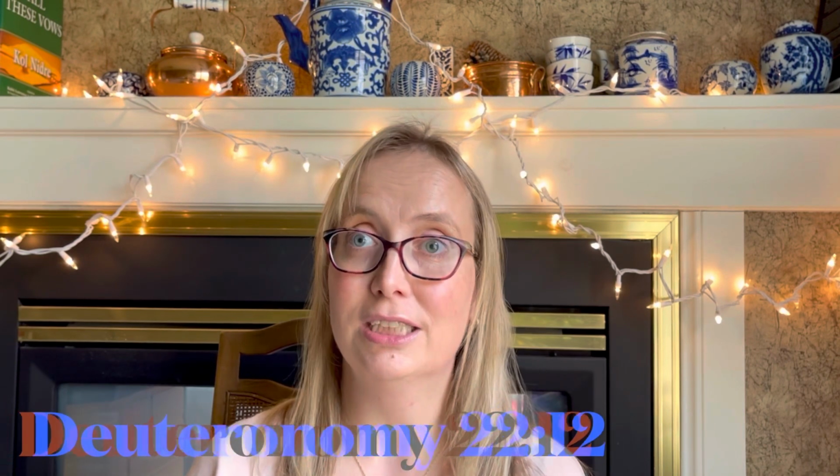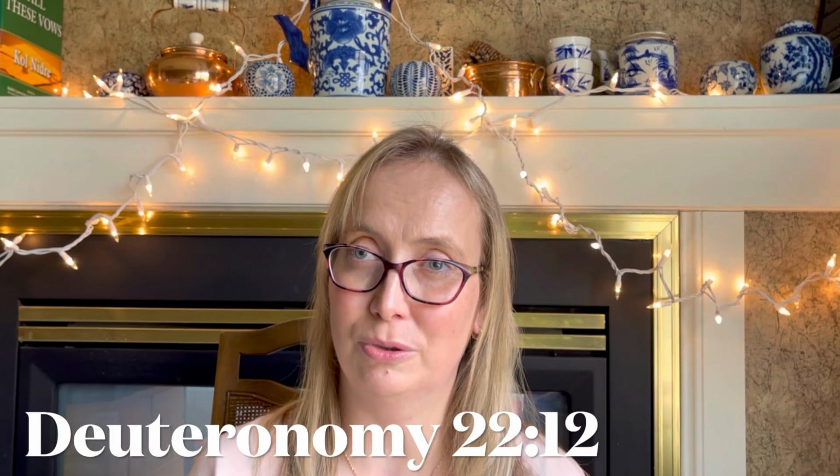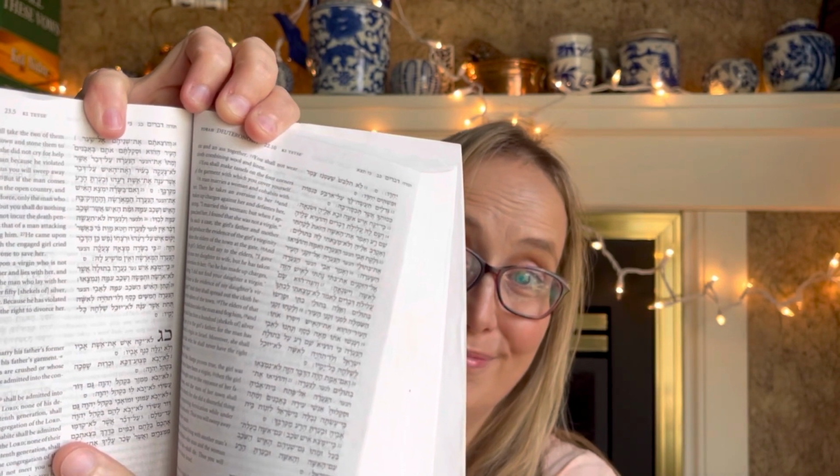So that is our first text. We're going to put a pin in that, come back to it later. Our second text is from the book of Deuteronomy, chapter 22, verse 12. And here is the text in possibly the smallest print you can imagine.